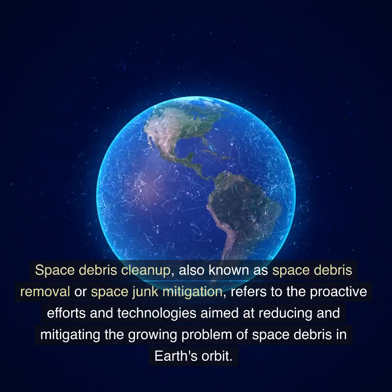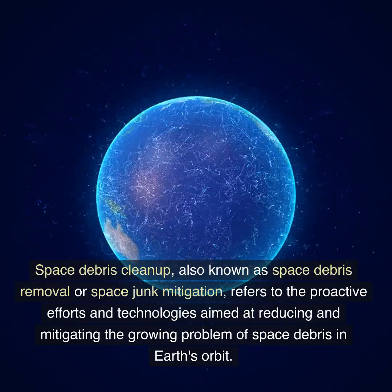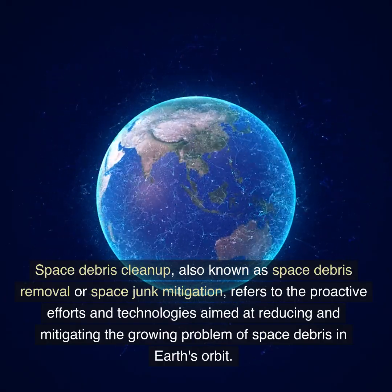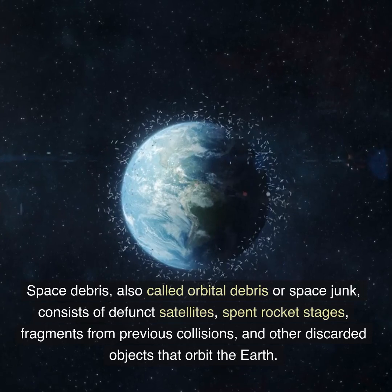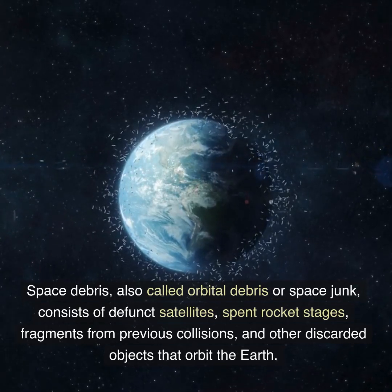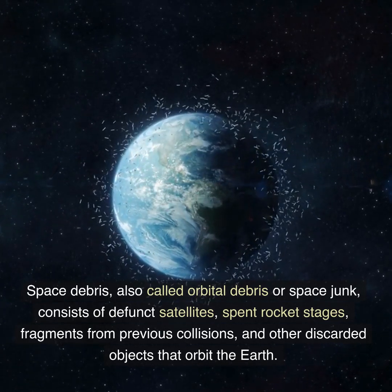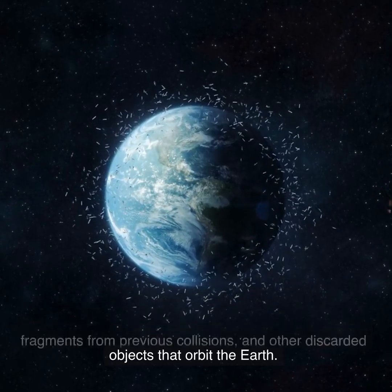Space debris cleanup, also known as space debris removal or space junk mitigation, refers to the proactive efforts and technologies aimed at reducing and mitigating the growing problem of space debris in Earth's orbit. Space debris, also called orbital debris or space junk, consists of defunct satellites, spent rocket stages, fragments from previous collisions, and other discarded objects that orbit the Earth.